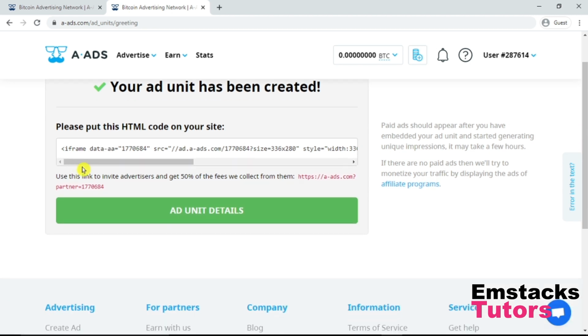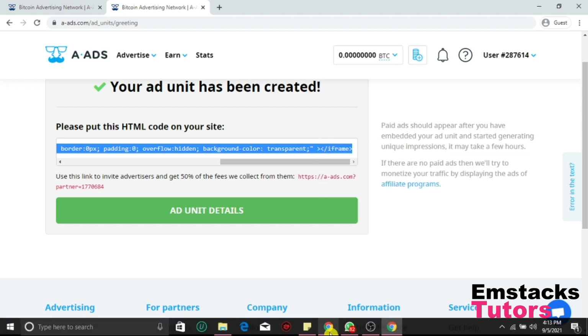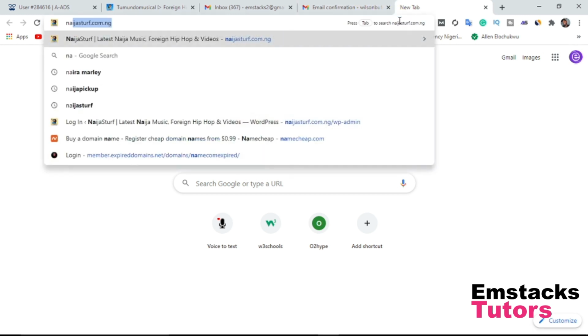So what I'm going to do right here, I'm going to copy this iframe code right here and go to my website and paste it on my header section. So I'm going to go to my website. So I'm going to log into my website here.